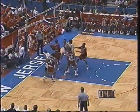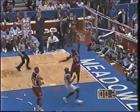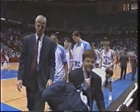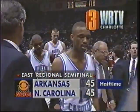Phelps. Arkansas. 2 seconds. 1. No! A well-played first 20 minutes. That's the end of the first half. We are notched at 45-45.